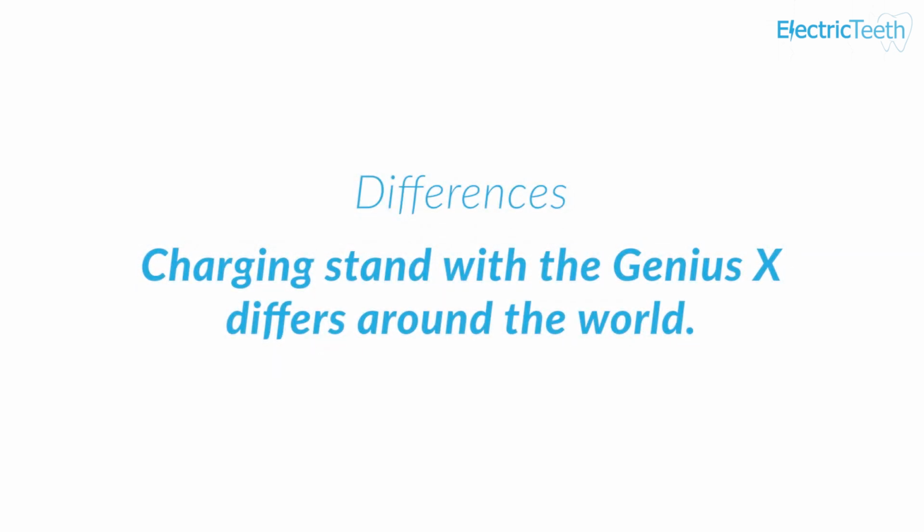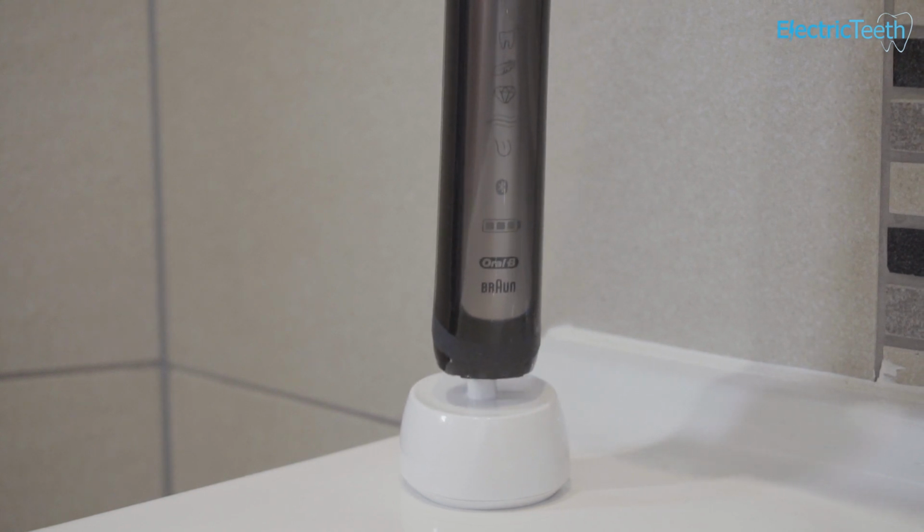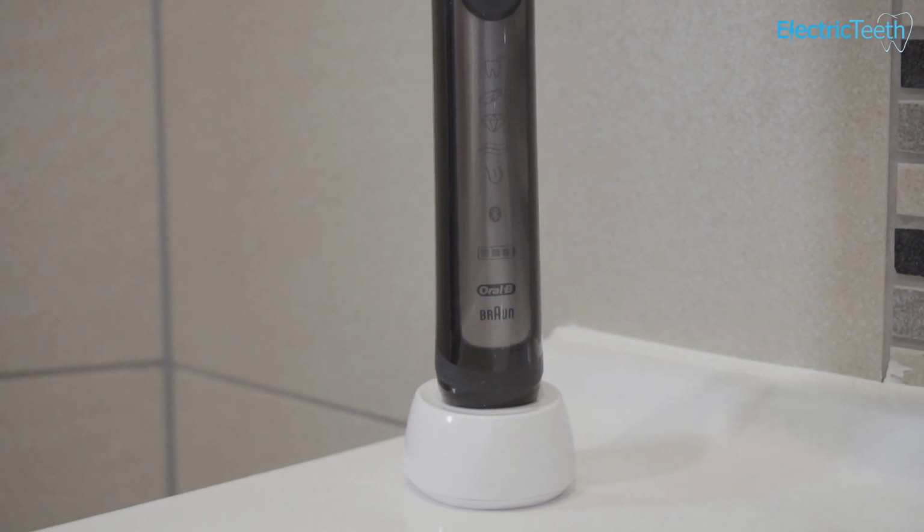Now, the exact charging stand provided with the Genius X does differ depending on which country you are in. In the UK, you get a standard Oral-B charging stand that has a little prong on the top, which the Genius X then sits on top of, and it has a power cable hardwired into it. This is a 2-pin power cable for UK bathrooms.